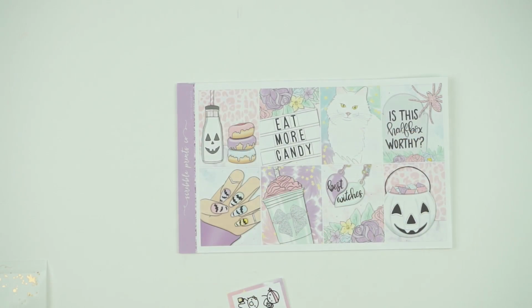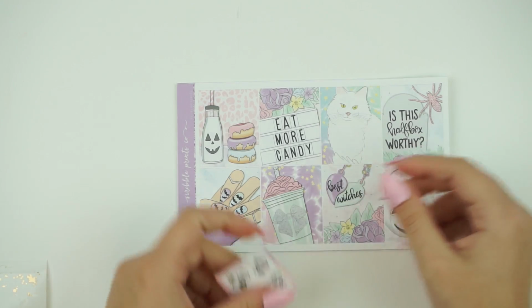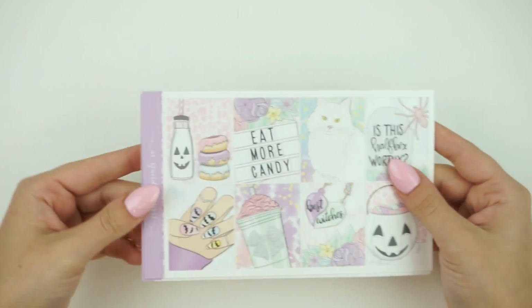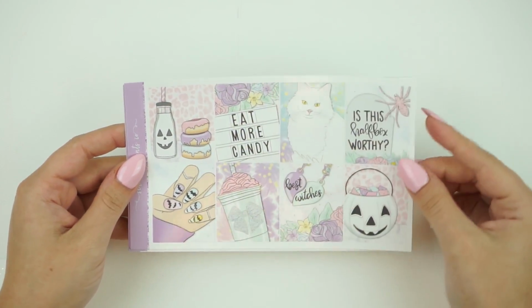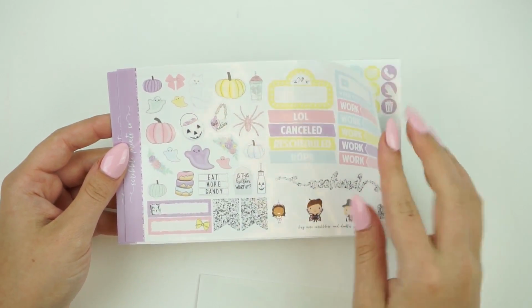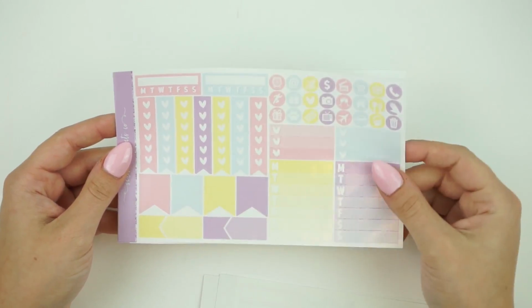And then this year I want to do obviously Bennett's birthday kit, which I had custom done with his theme, which will be coming out within the next couple of weeks, and I want to use that. And then I'm also going to Disney, so I do want to use this as a mini kit.